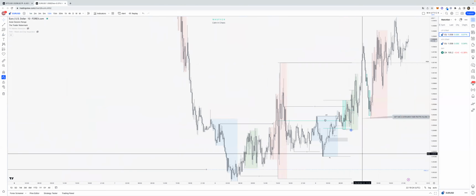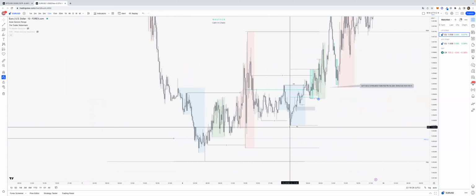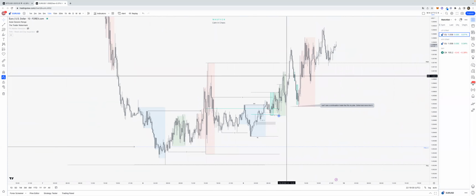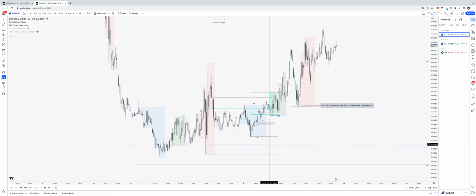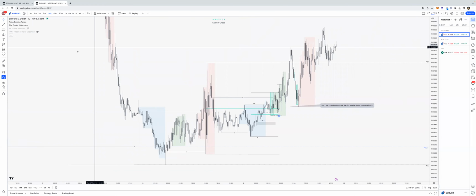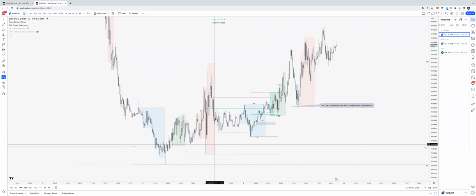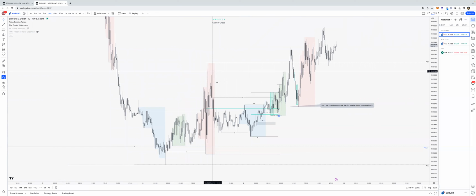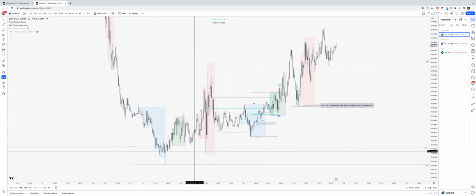Initially we set the intention in Asia, intention meaning the direction for that day. And then let's go over why we set the intention there. So we can see that we have this bullish break, high time frame liquidity taken, bullish break, internal range liquidity taken.